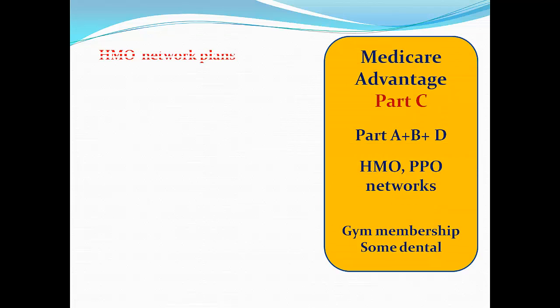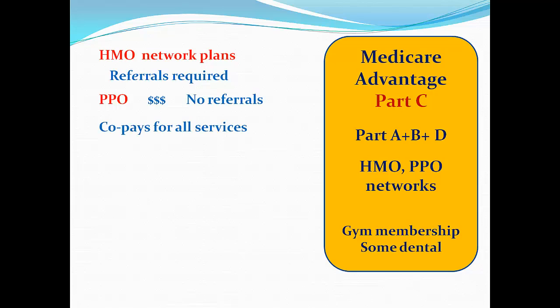So let's take a look at how Medicare Advantage plans work. In Arizona, most of the Advantage plans are HMOs. These are network plans. You must stay in the network of your plan. Referrals are required to see a specialist. There are some PPO plans available in Arizona, but these are more expensive because they allow you to go out of the plan's network. And referrals are not required to see a specialist.